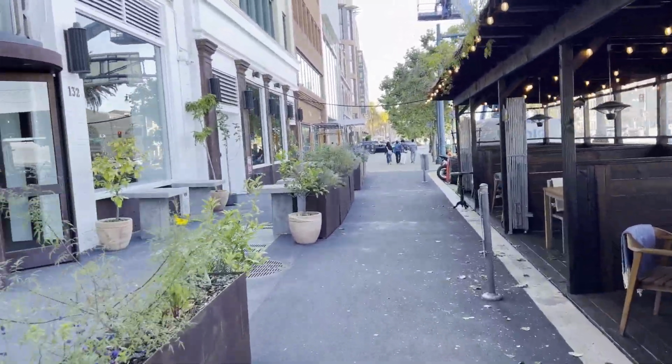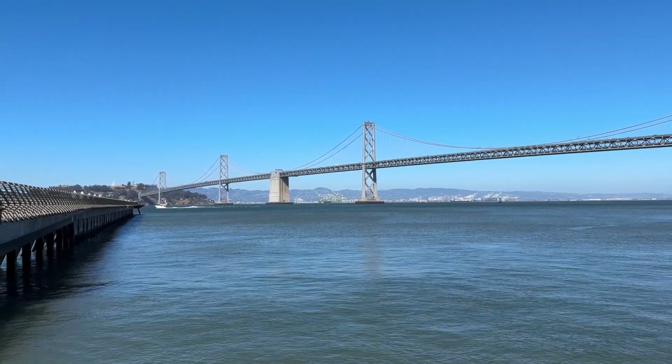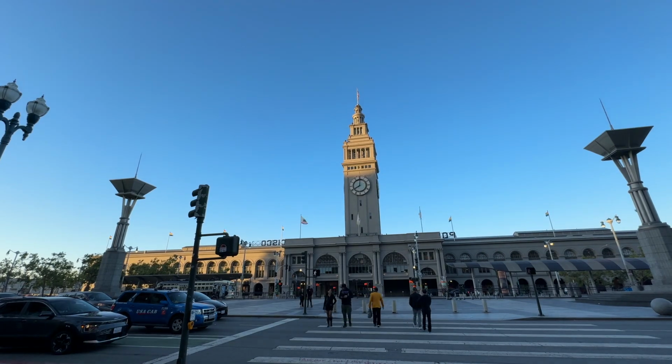Today we're at Angler, a 1 Michelin star restaurant in San Francisco by the Embarcadero Waterfront. The restaurant is just a stone's throw away from the San Francisco Ferry Building, if you're good at throwing stones. Otherwise it might take 2 or 3 throws.